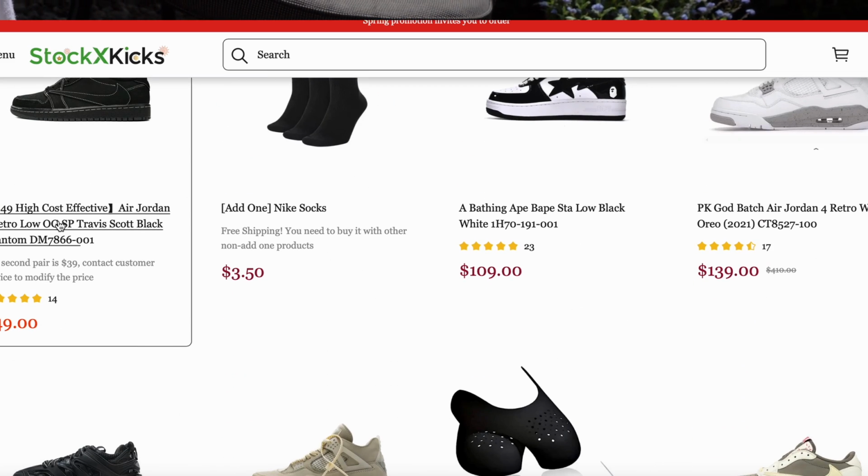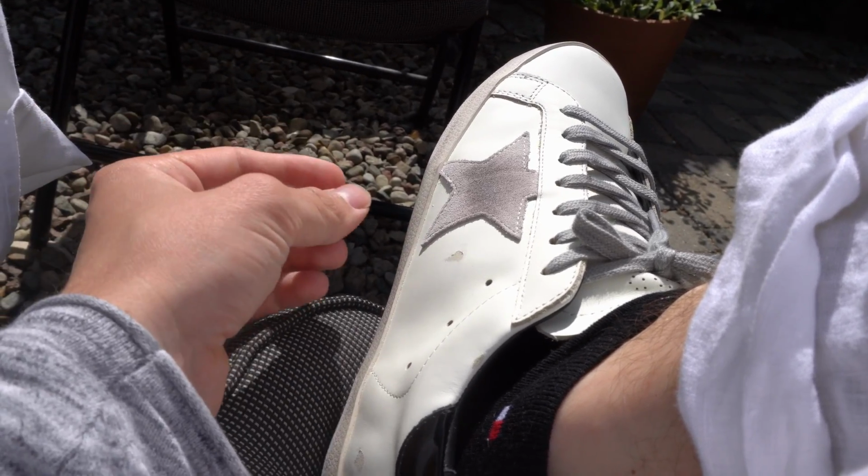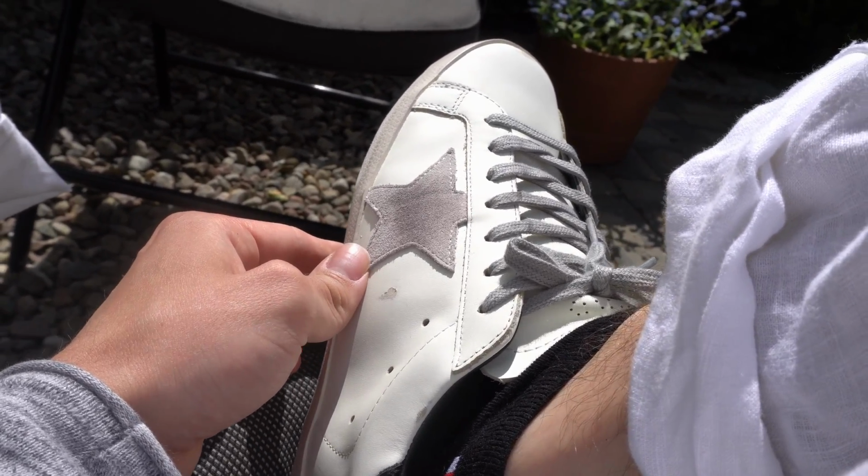Yeah, these ones you can totally get. I love them, they're super nice. The leather is just amazing, as I've been telling you numerous times right now.